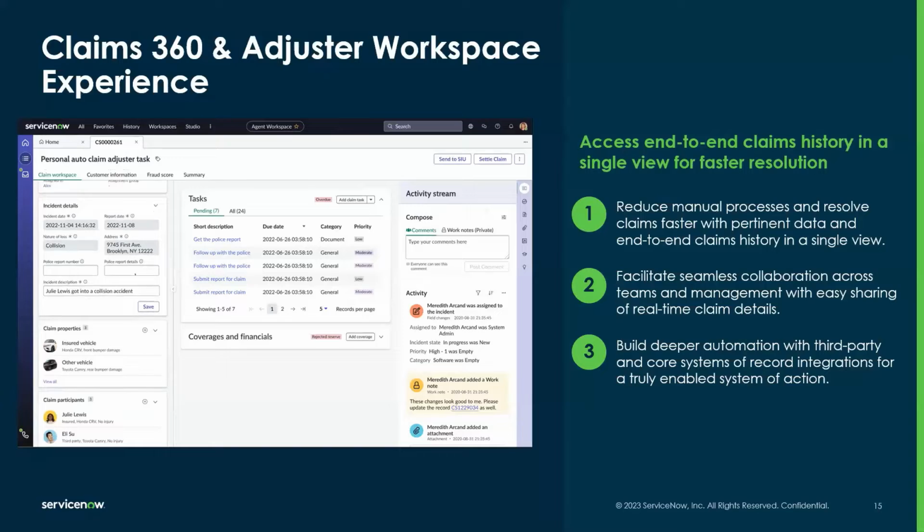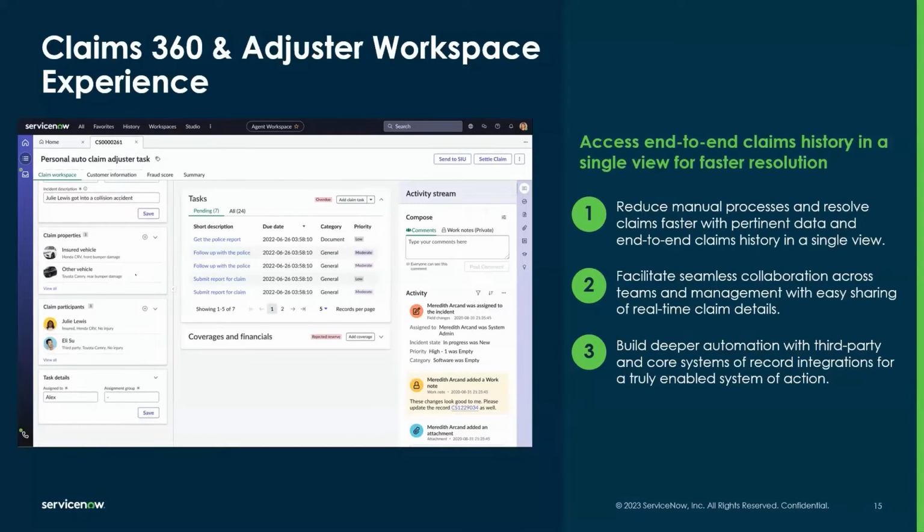So as I mentioned, the Adjuster Workspace experience is purpose-built for claim adjusters. The workspace provides Claims 360 for claims processing personas with all details in a single convenient dashboard. This dashboard shows everything from pending to outstanding tasks, end-to-end claims histories such as claims financials, and can be shared with other team members and management for easy collaboration.